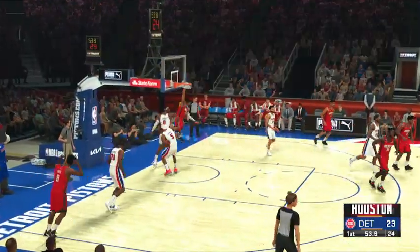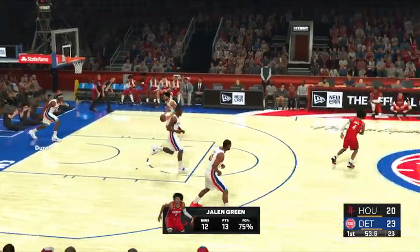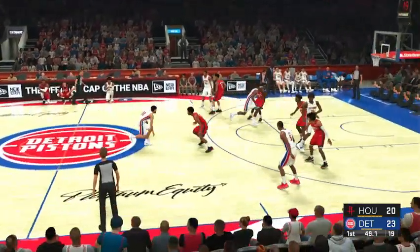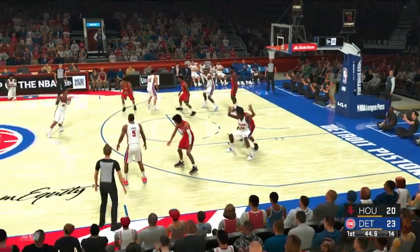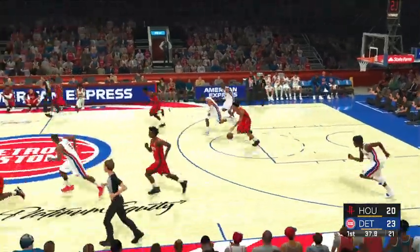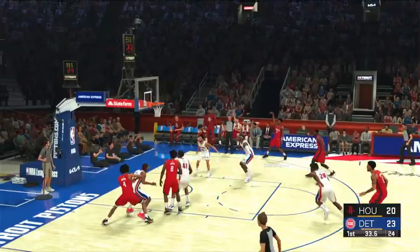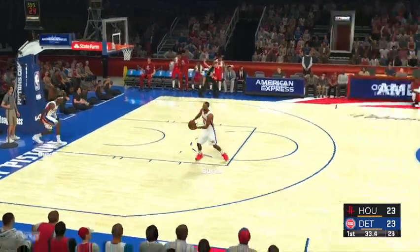Green. Oh! Mercy, mercy me. Green is a made bucket getter, and his number has been called all night, and he has delivered. And the pass to Bay. Knocked loose. Now running it up the court. Martin pushing it up. Christopher, that's good. Just such a well-rounded offensive player. He's got a little bit of everything.